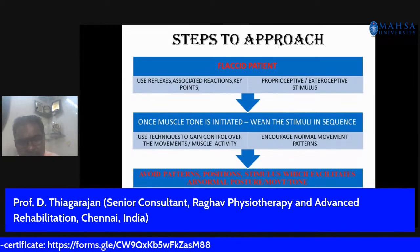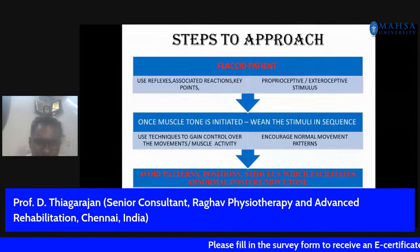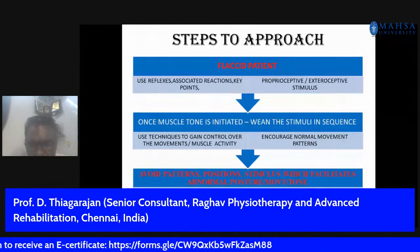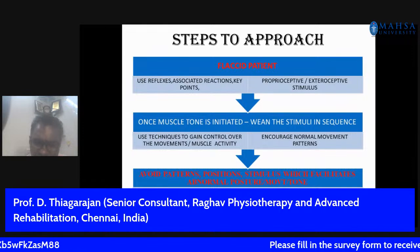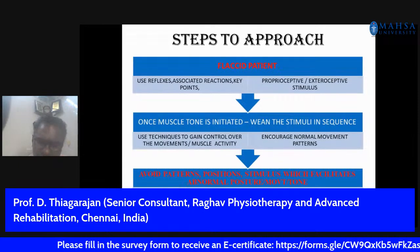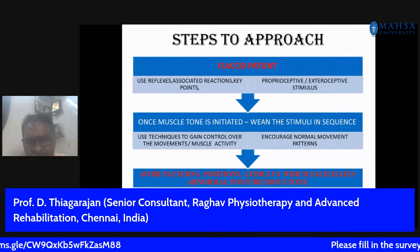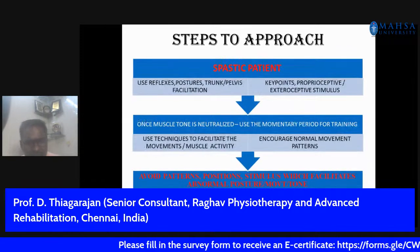The final thing expected in a hemiplegic patient is improvement in ADL. He should be able to be independent in his activities of daily living and, to the maximum extent, in the workplace. That is the aim. So every training, every therapy protocol or training program you design, keep in mind that it should be helpful in improving the functional status of the client. That is important. Coming to the spastic patient, again we have to address the tone.